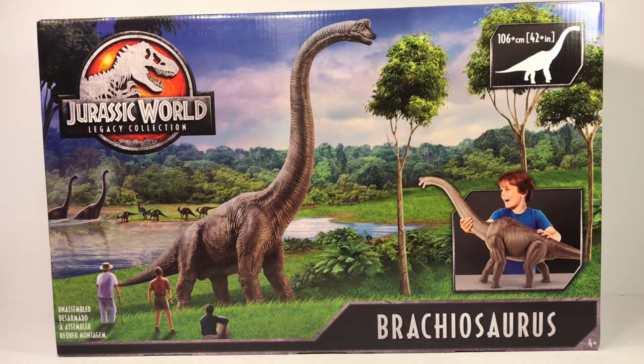So let's talk about this box art. This box is just absolutely beautiful. Mattel put a ton of love into designing the packaging for this figure. It captures probably the most iconic scene in the Jurassic Park franchise, when Dr. Grant, Ellie, and Malcolm are first introduced to the dinosaurs on the island.